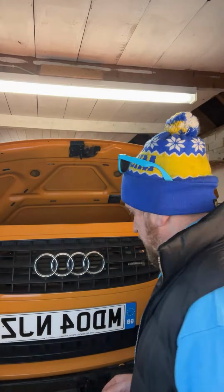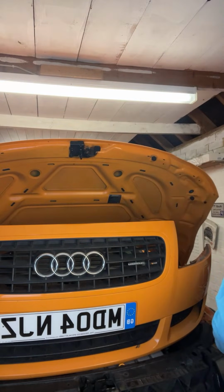And the good thing is, if you're like me and you've got a few TTs, you can stick one in each glove box, can't you? You're never going to have to think, oh, it's in the wrong car. You've always got it with you. So definitely recommend that. So that's all good.